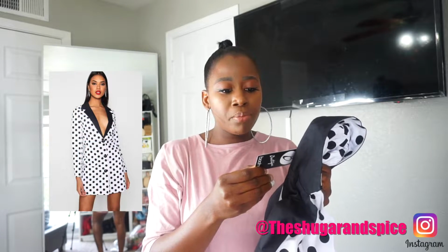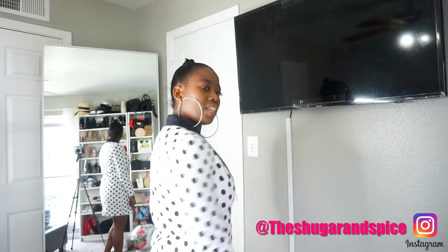The first thing here is a Camilla polka dot blazer dress. This is in a US 8. I'm actually a US 6, but when I order stuff online, I like to get a size up. Material, good. Let's try this on. Holy gracious, guys. Woo! Let's button up. I like the fit. It fits really well. I like when a long sleeve fits properly. There's just a little bit going on right here, but we can work with it. Not bad at all.